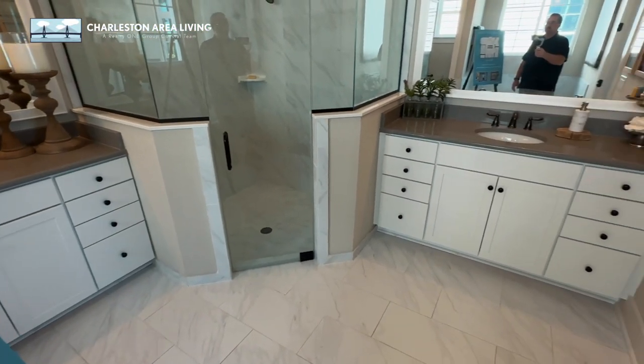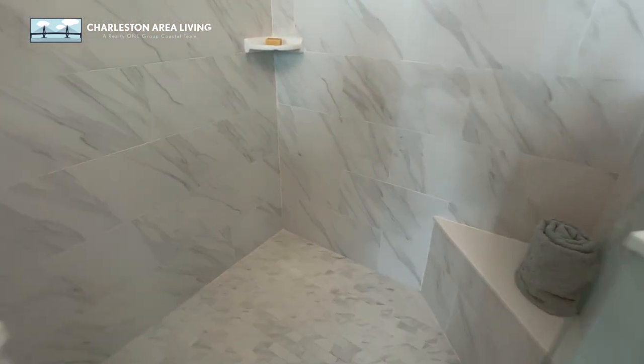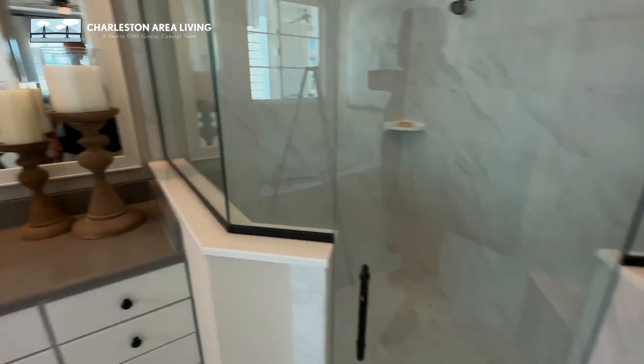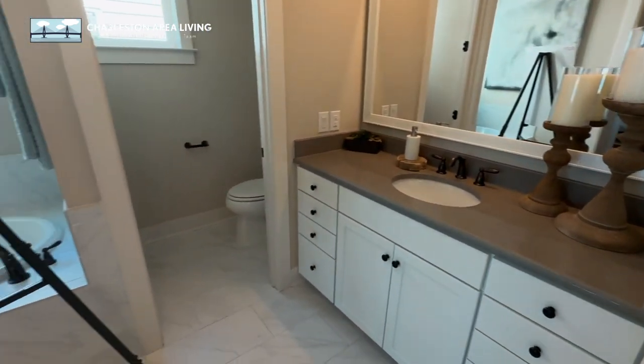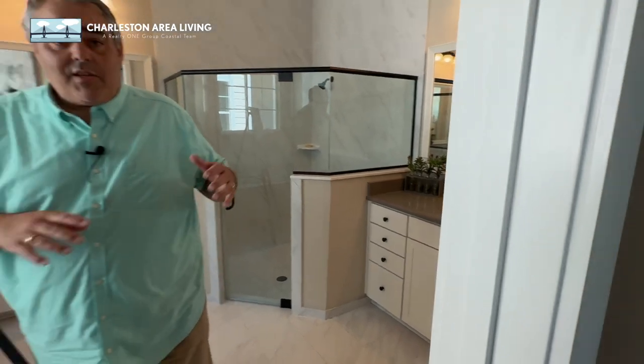Oh, this is cool. Little corner shower. There's a bench seat over in the corner. Not so little though. Bring friends in there. And his and hers, dual vanities here. And this one actually has a big bathtub also. You could build these with bigger showers, with or without a bathtub. A bunch of different options for what you can do with them. But let's go back. I want you to see this back.